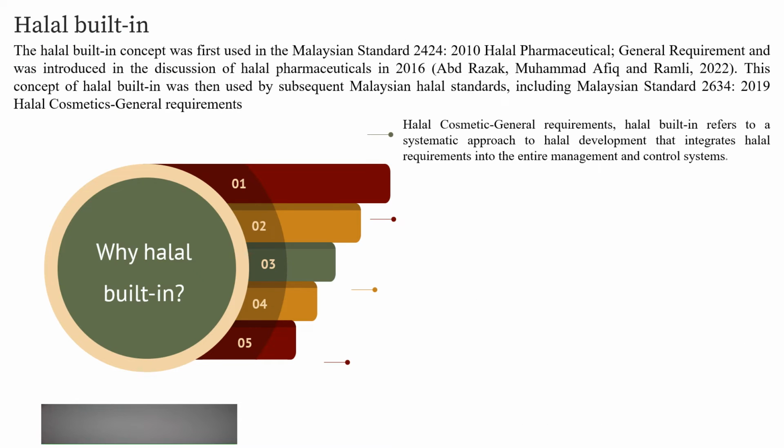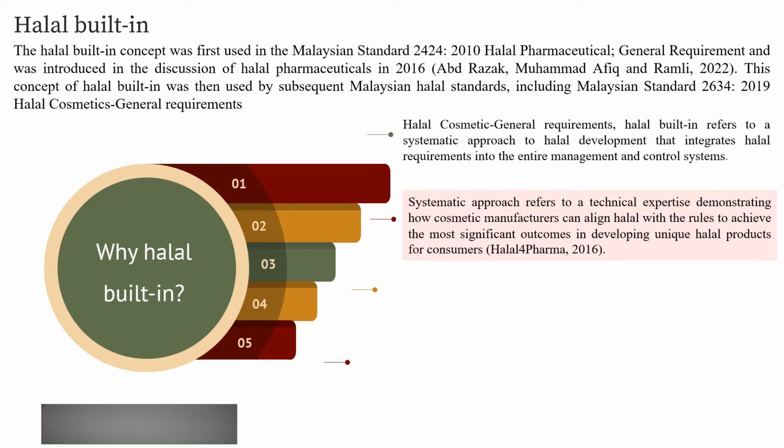Halal built-in refers to a systematic approach to halal development that integrates halal requirements into the entire management and control system. Systematic approach refers to something that is carried out in a systematic way based on a fixed plan through comprehensive and effective methods. It also refers to a technical expertise demonstrating how cosmetic manufacturers can align halal with the rules to achieve the most significant outcomes in developing unique halal products for consumers.